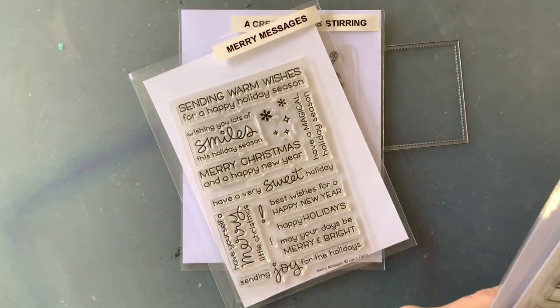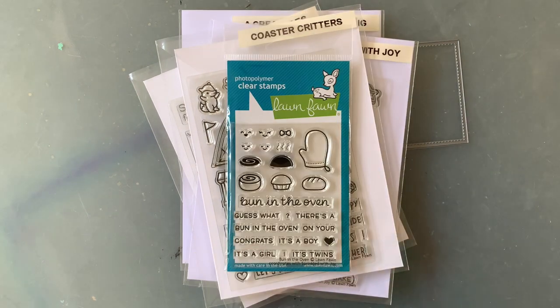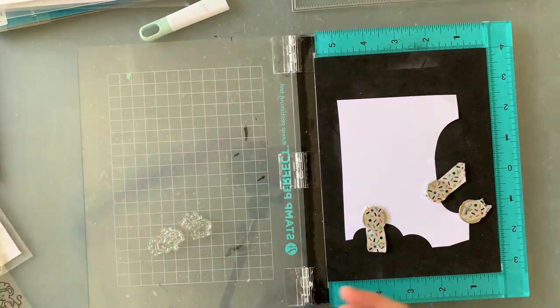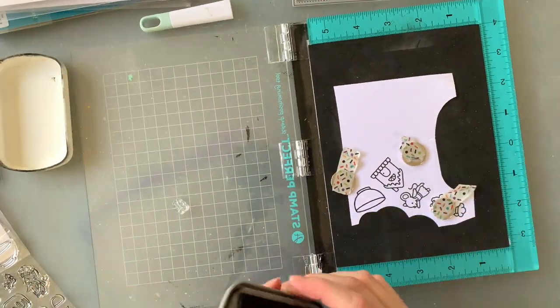For this card, I used my new Lawn Fawn slimline dies, and stamp sets including Creature with Stirring, Merry Messages, Sprinkled with Joy, Coaster Critters, Bun in the Oven, Caramel Apple, and Baked with Love, just a bunch of cute stuff. You can't go wrong with Lawn Fawn stamps.